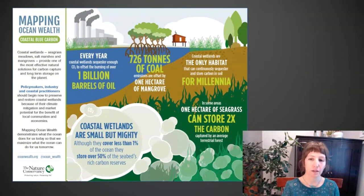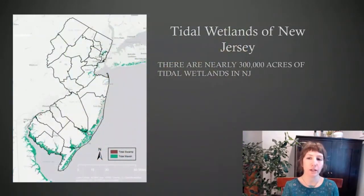When you compare this to a forest system, the carbon is stored in the tree biomass, which is above ground and exposed to air. As soon as the tree dies, it begins to break down and re-release that carbon to the air. There are nearly 300,000 acres of tidal wetlands in New Jersey. They're a defining feature of our coast.